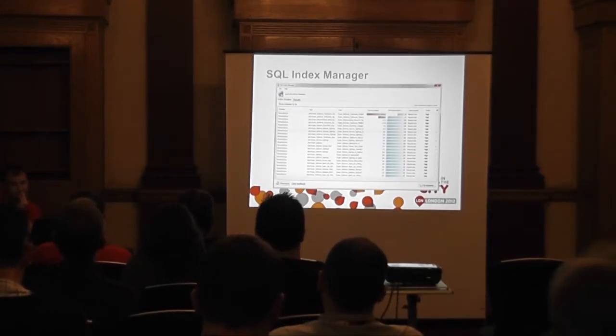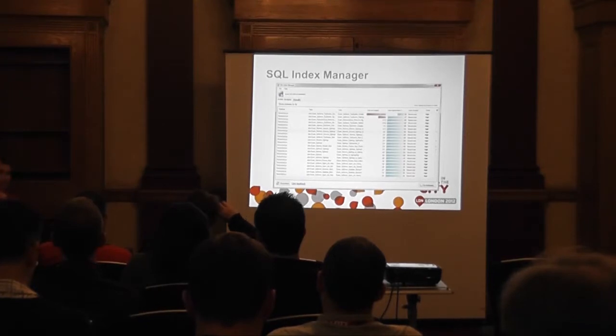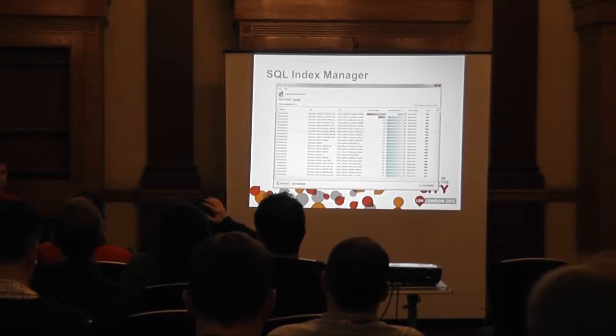Does this work in Oracle at all? No, I'm afraid not. Okay. Is that a problem in Oracle? No, I just wondered if index maintenance generally was a problem in Oracle. I'm not a DBA, but I presume you would have a problem in Oracle.